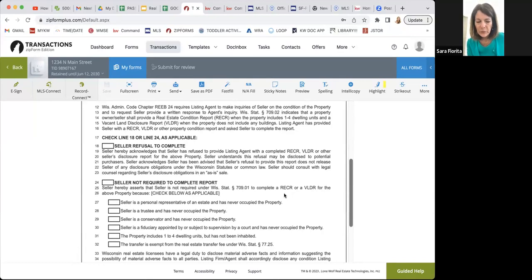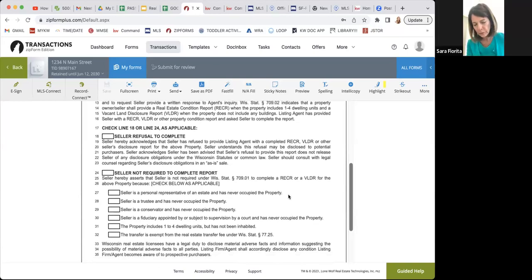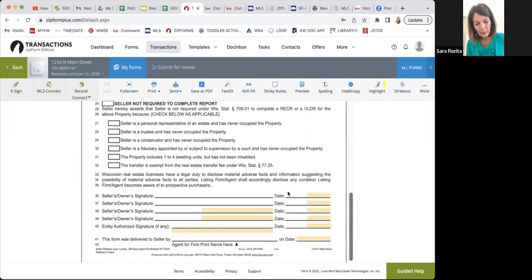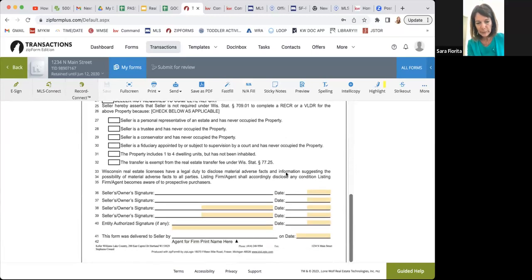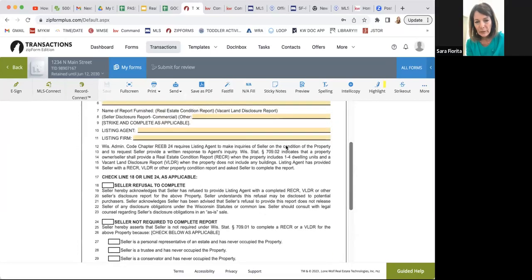So that is kind of the situation I have. It is a son, it is a trust situation. His mother passed away. But the home, I think he wants to sell the home as is because it just needs so much work. And he just doesn't know where he would begin to start disclosing things. Right. So if he chooses to sell as is, he can complete line, is it 18?